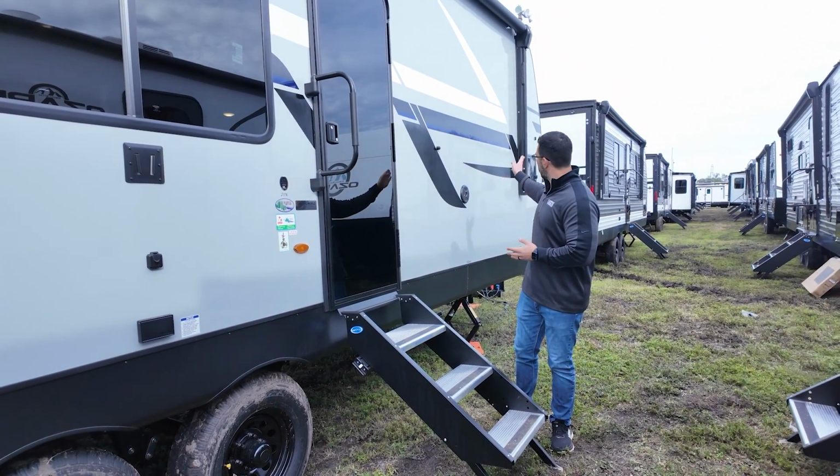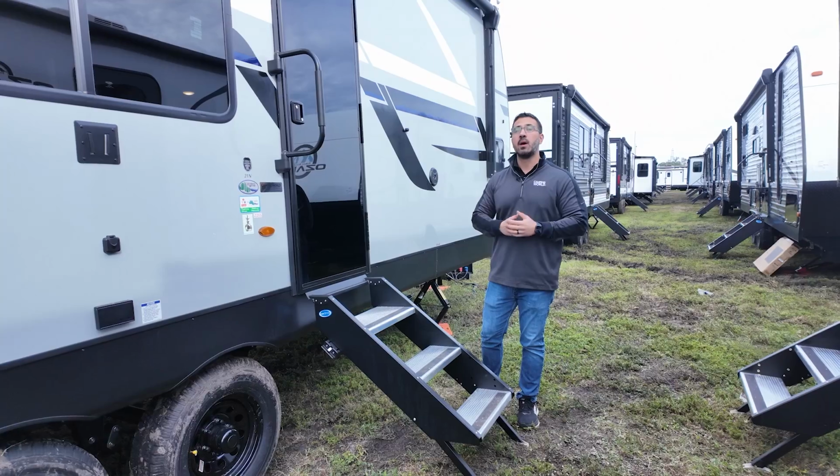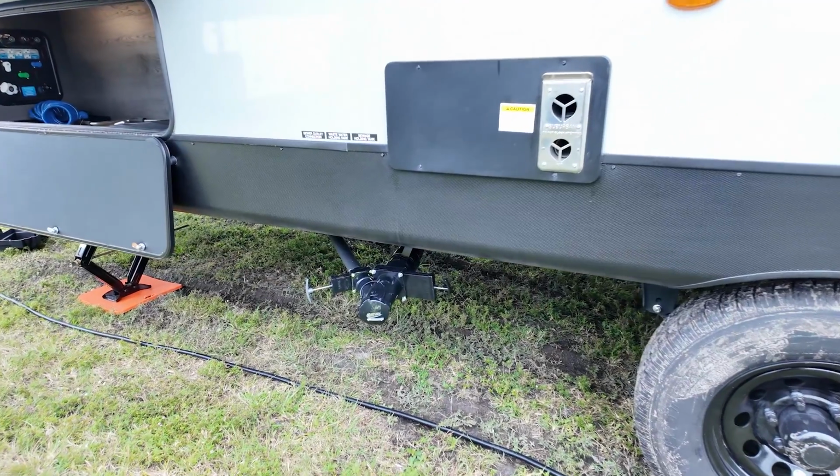Now, there is some additional storage right up front, even though it doesn't have a pass-through because of the Gen Prep, but on the other side of this coach, there is a pretty good storage space there, as well as your wet bay for all the hookups.